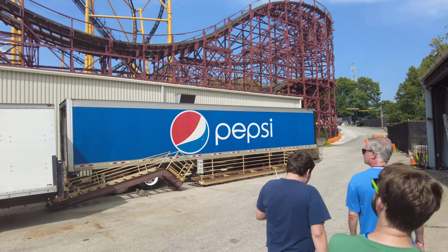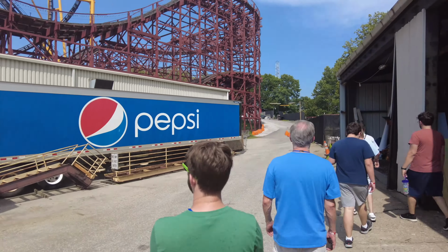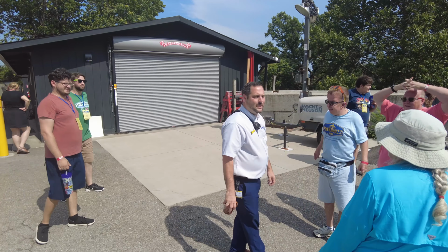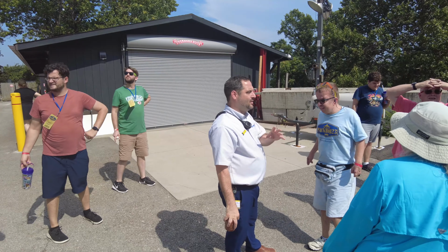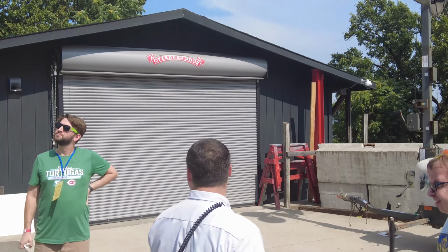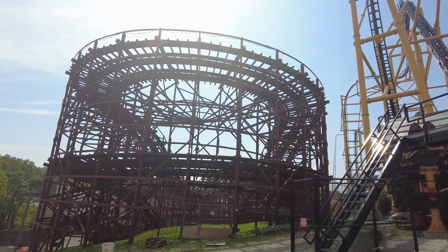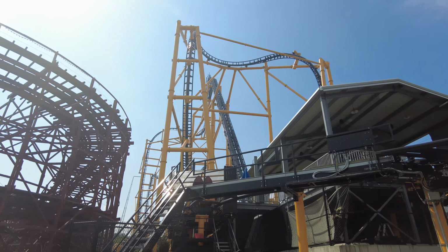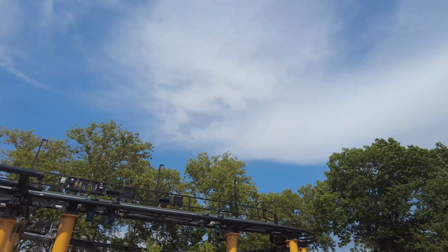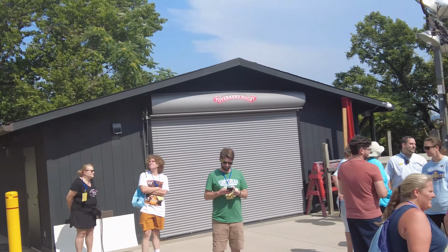Auto body shop over here. They have a team of three full-time guys that work in there just solely on the Steel Curtain. I'll see if Marie maybe has a key. So on the left is the Racer and on the right is Steel Curtain, which is currently not operating, but the maintenance shed is right behind, exclusively for Steel Curtain.